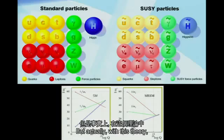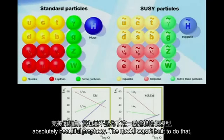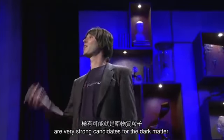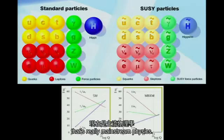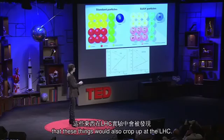But actually, with this theory, we find that the forces of nature do seem to unify together back at the Big Bang. Absolutely beautiful property. The model wasn't built to do that, but it seems to do it. Also, those supersymmetric particles are very strong candidates for the dark matter. So a very compelling theory. That's really mainstream physics. And if I were to put money on it, in a very unscientific way, I would put money on these things also cropping up at the LHC.